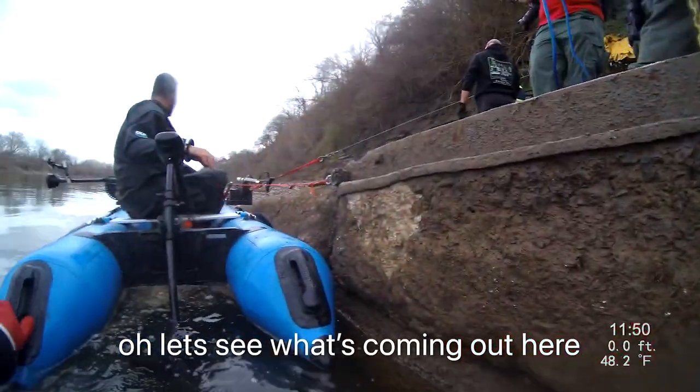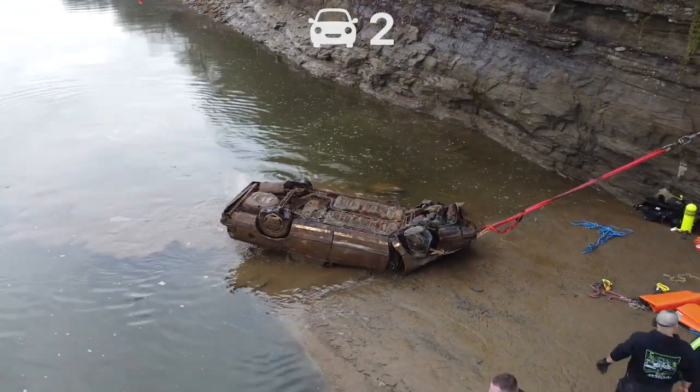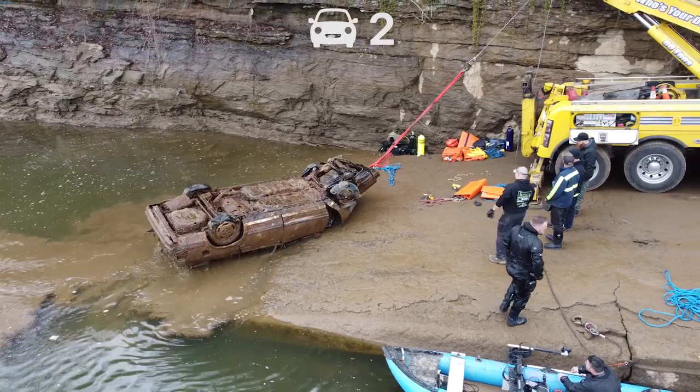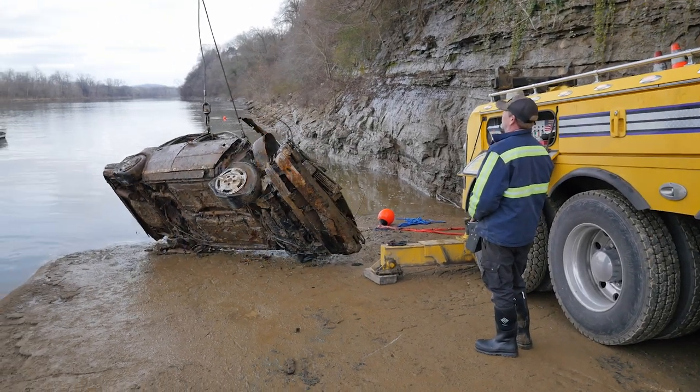All right, so I know the river's going that way. I know where my other car's at. And now we're just gonna come straight back to shore. Let's see what's coming out here. Pontiac 6000. I think this car has probably been in the river at least 25 years.